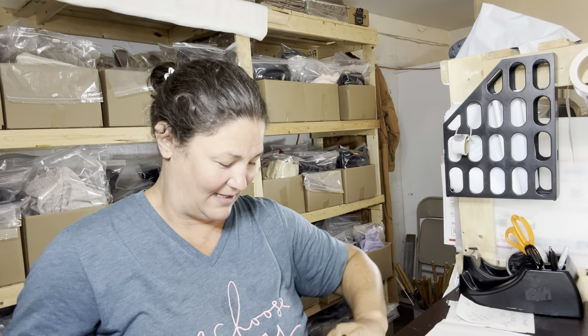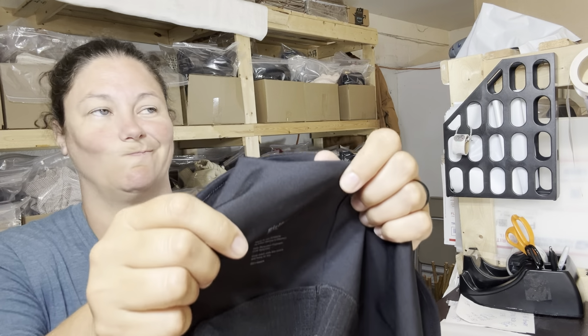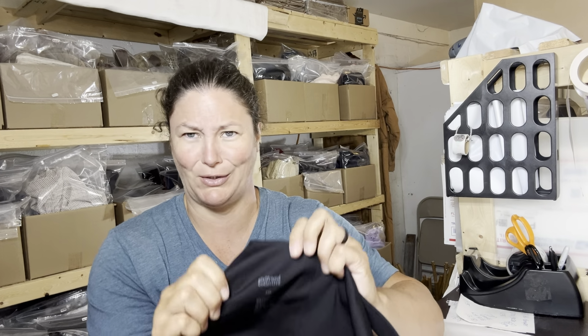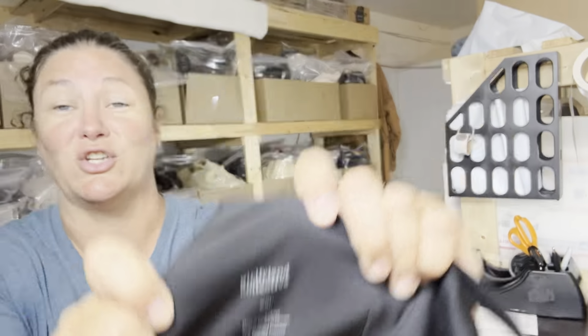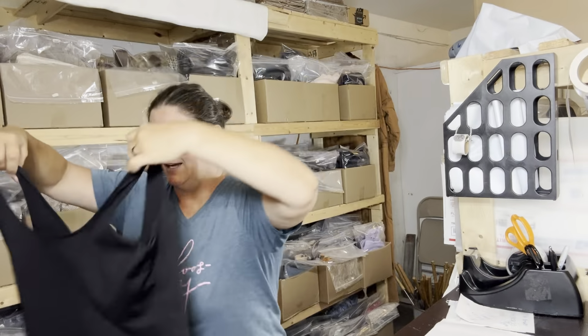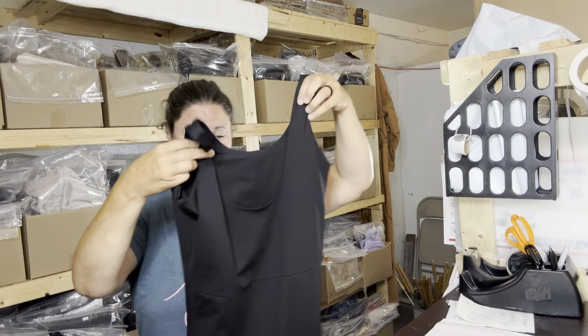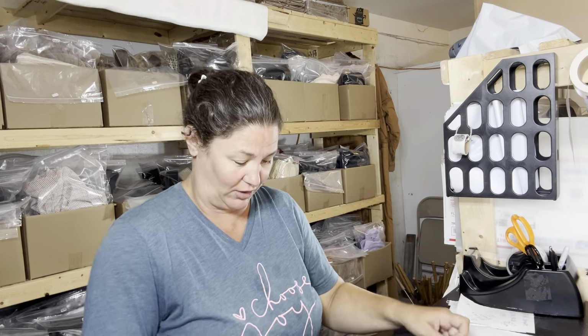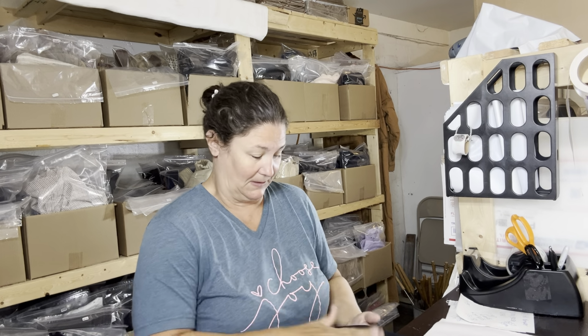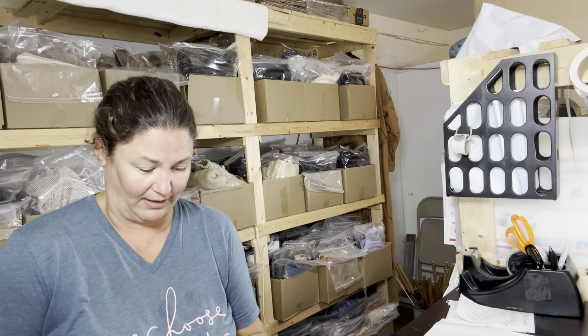I found this at a consignment store in Corning, New York called Pookie's, believe it or not. Super cute little consignment store. It was actually huge. This is Girlfriend Collective. I was really excited. Never found Girlfriend Collective, heard about it a lot. It's supposed to be one of those things that everybody wants.